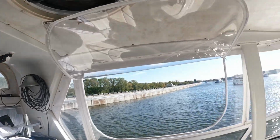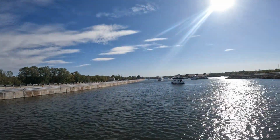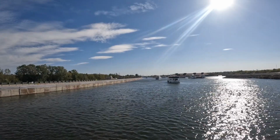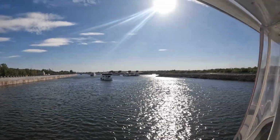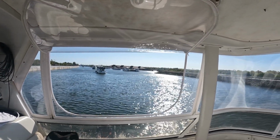Aloha. So it took about an hour, an hour 15 minutes so far, for the lock to go down and come back up here. And as you can see, the flotilla is slowly starting to go in. We'll be one of the last ones in, and we'll probably have to raft up with these folks. So I'm going to get back to my wheel here and get ready to go in.